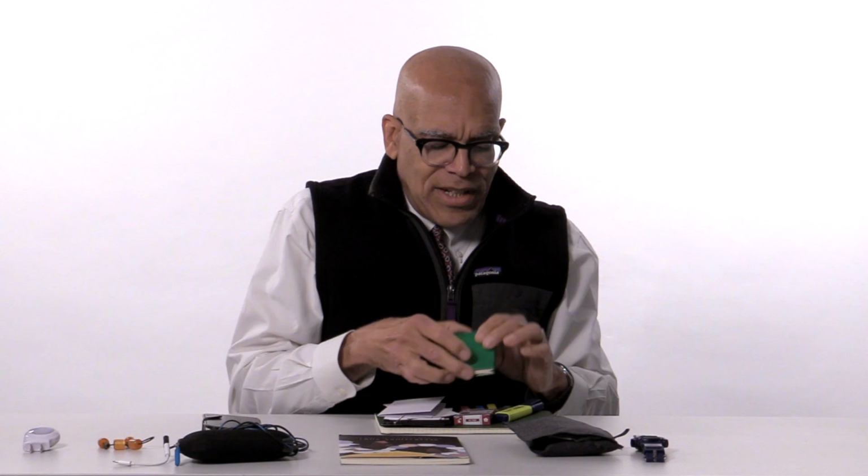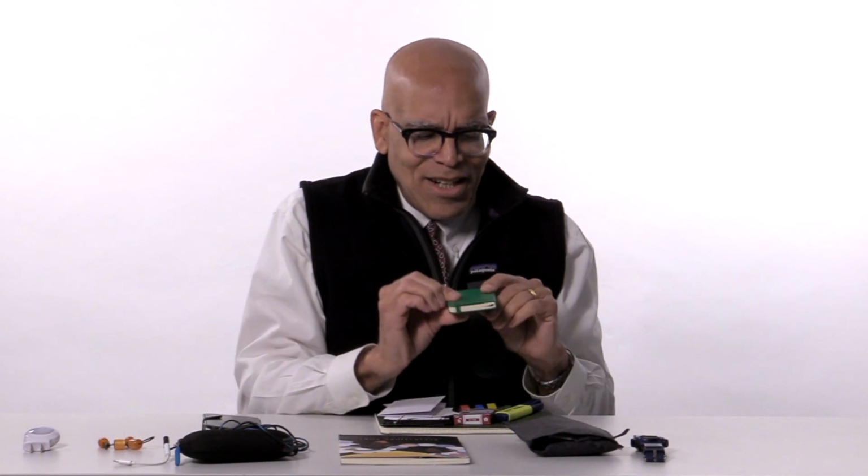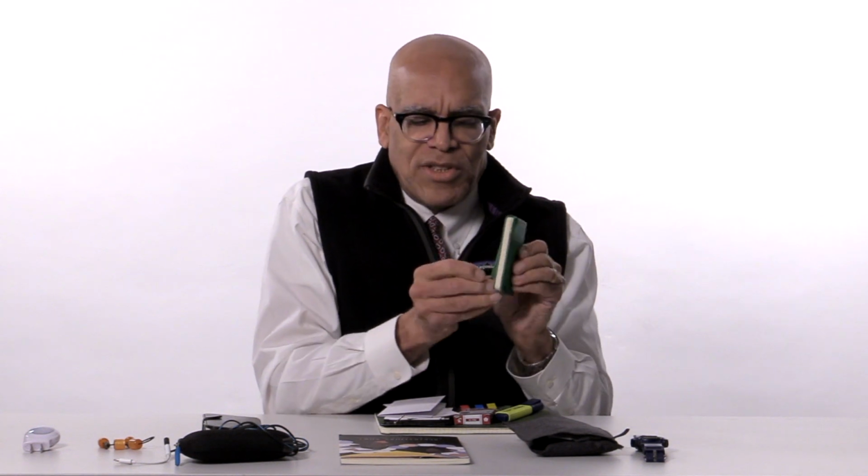So the second thing I carry is a sort of writing things. And there has to be an array of writing things. So I will keep a small notebook. This is Moleskine. Is that how you pronounce it? Moleskine? I guess that's how you pronounce it. And I will use this for taking notes.